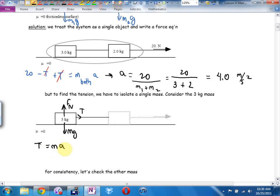Do I know the mass? How big? Do I know the acceleration? What did I just finish figuring out? That's why I had to go to the system as a whole to find the acceleration first, and then focus on an individual mass to find the tension. Turns out the tension is going to be 3 times 4. Katie, do I need a calculator for that? What's the tension in newtons? 12 newtons.